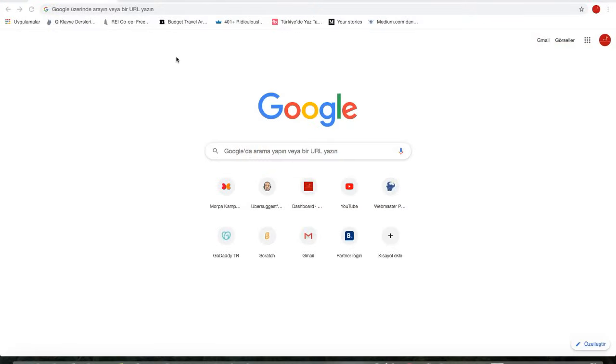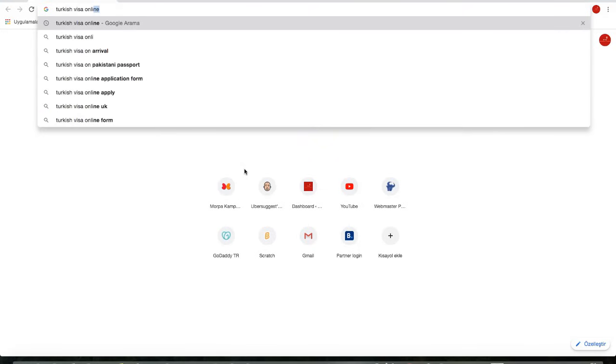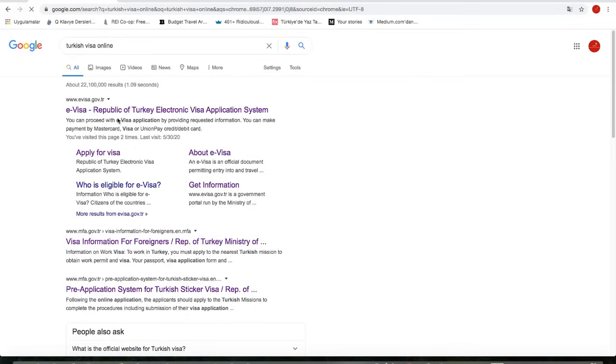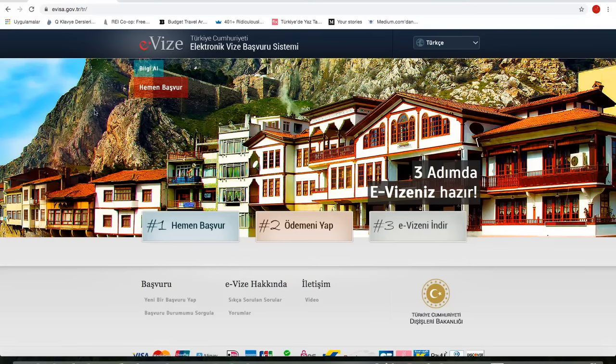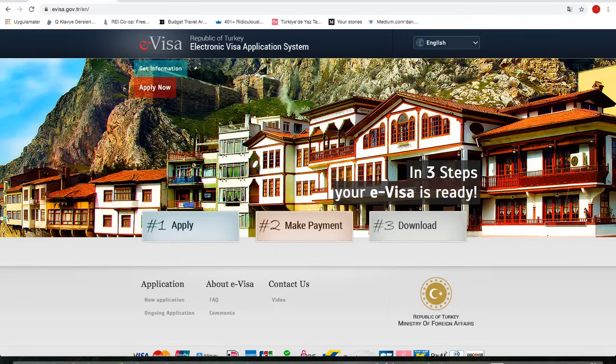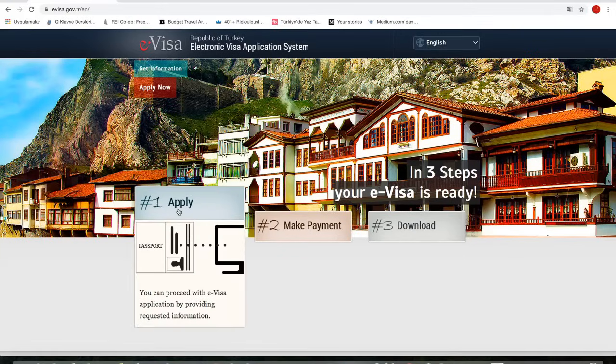So let's start. Go to Google.com and type Turkish Visa Online or Electronic Visa for Turkey. Click on evisa.gov.tr. This is the official page of Republic of Turkey Electronic Visa Application System. Change the language to English or any other preferred language. You can click on Apply or Apply Now button on the upper left corner.